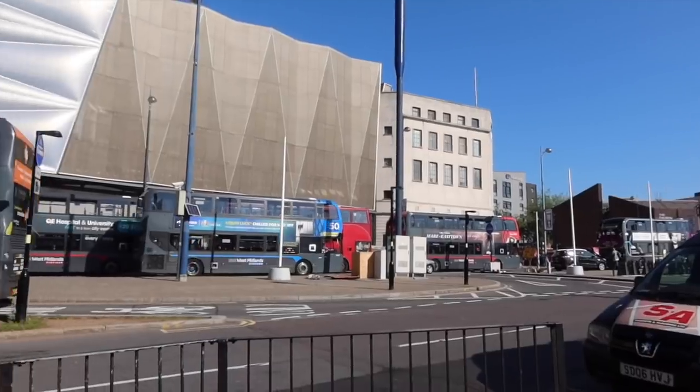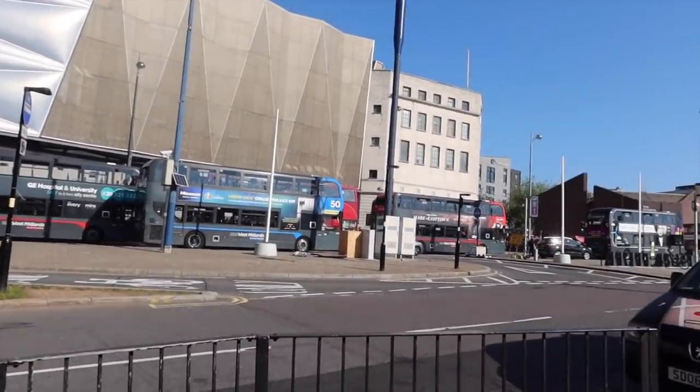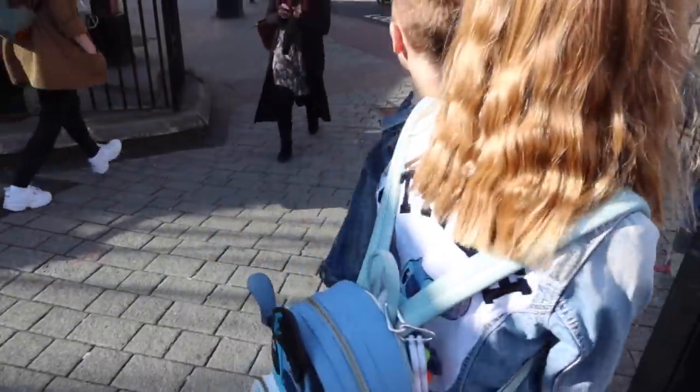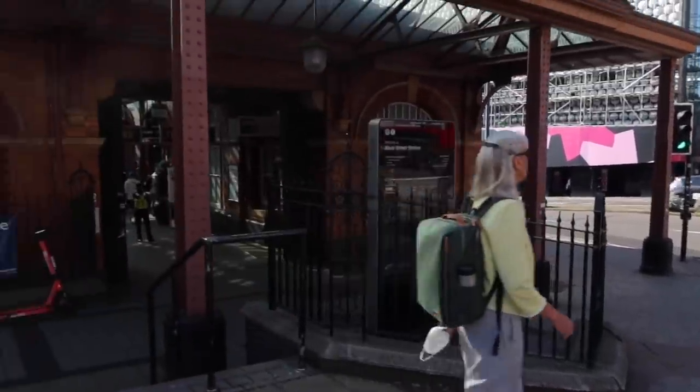These are our buses. Just giving you a little tour. This is not a great part of what we call town. It's not a great part of town, it's just like transporty stuff. But we're waiting for Nanny, aren't we? Yeah. We thought we'd wait out here so we don't have to have our masks on. And then when we get in there, we have to put our masks on.